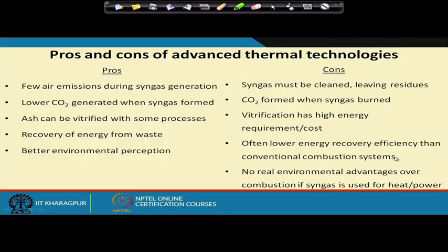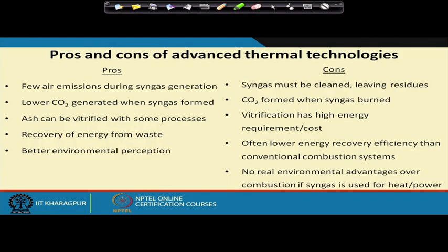So what are the pros and cons of these advanced thermal technologies? What is the benefit and what are some of the challenges? Pros mean few air emissions during syngas use, so we have less air emissions coming out, and low CO2 is generated in the system, which is also better. It can be vitrified with some processes, there is recovery of energy from waste, and better environmental perception. People have a better perception of pyrolysis and gasification as opposed to traditional waste incinerators with all those chimneys. Actually, it's the chimney which creates a lot of worry in people's heads. If you do things properly, the air coming out of those chimneys can be very, very clean, maybe even cleaner than the ambient air around it, as long as we meet the air pollution quality standard.